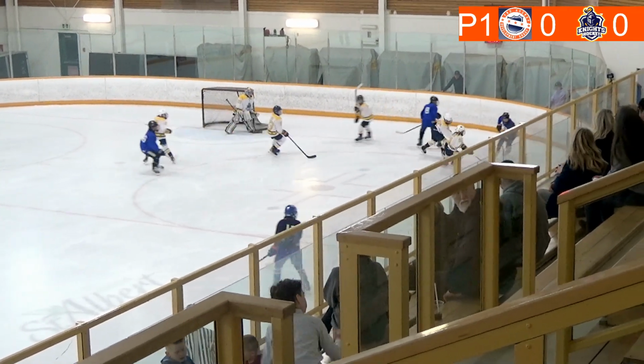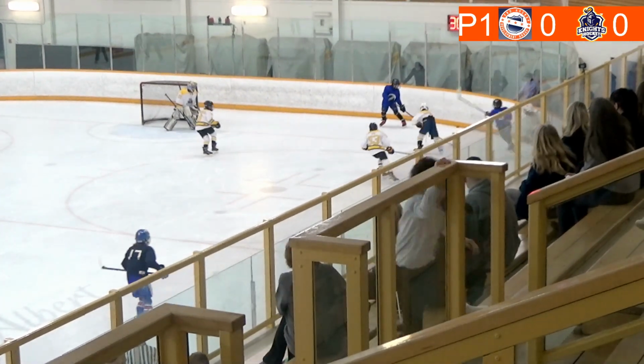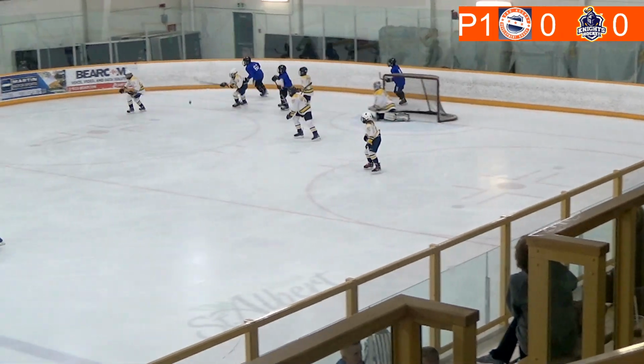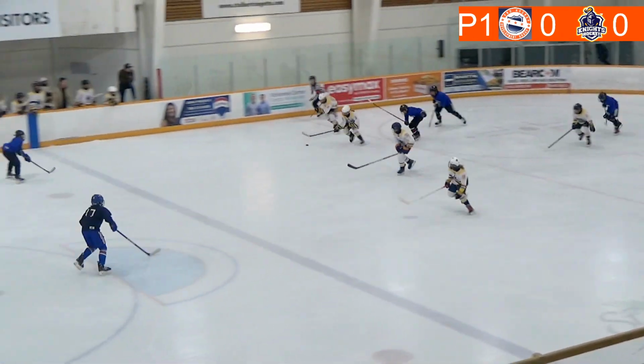Comes over to 8. 8 couldn't make the inside move. 0 picks it up for Pro again. Over to 8. Centering pass, that's blocked. And the Knights pick it up and carry it out of their zone.